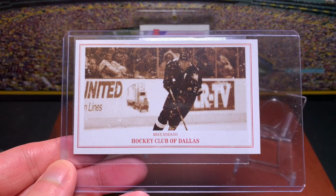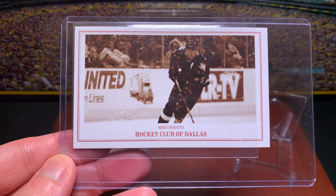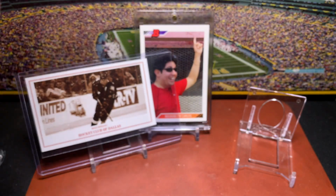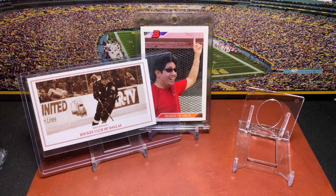So you can see also the card is a little bit different shaped. Hockey Club of Dallas. So that's a promo card. It's kind of neat. Got the oversized holder and everything. Now, in addition, COMC also had this card, which is the same, Peck and Snider, but the printing plate, the magenta printing plate.